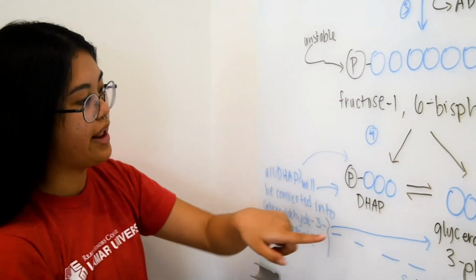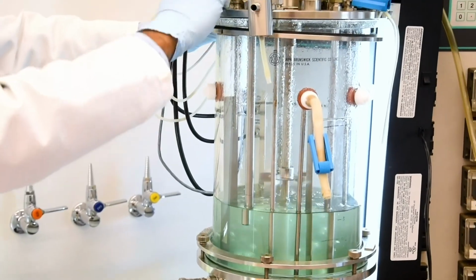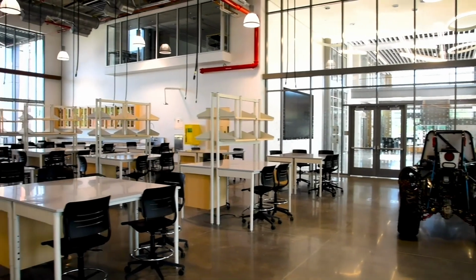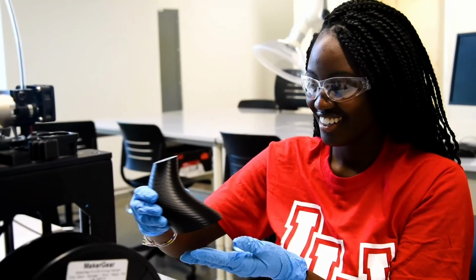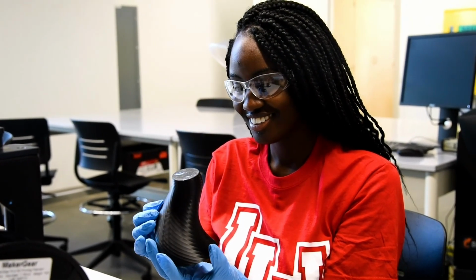What types of majors can we expect to be utilized in this building? So mostly for class-wise, we'll see a lot of science and technology and engineering majors utilize this building for their classes. However, anybody can come in this building to study in one of these study rooms or just to kind of feel the aura of this whole building.